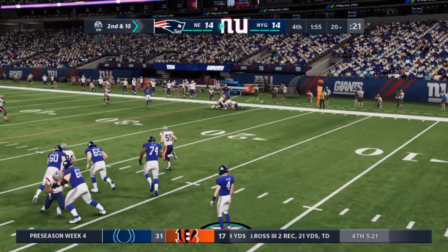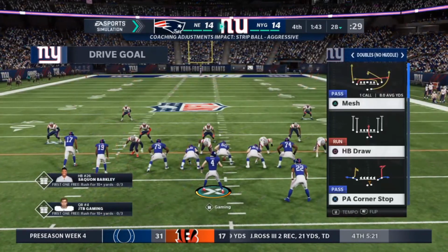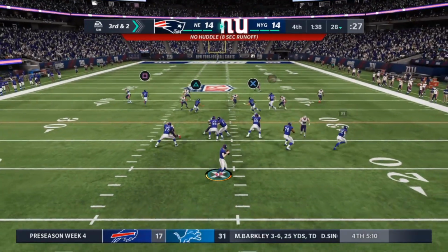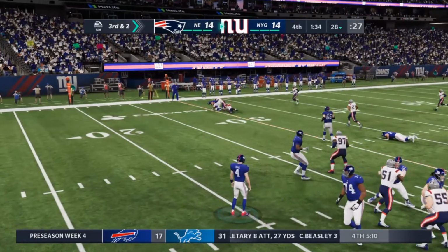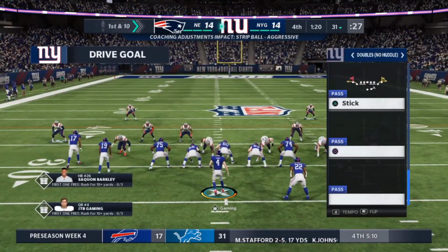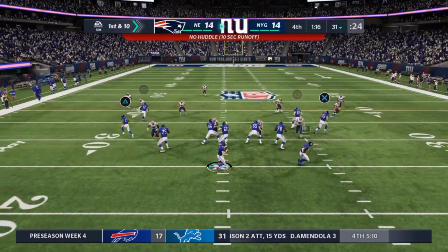Here's a quick hitch route and the throw complete. And they'll get 8 out of this before being stopped at the 28. They'll get to the line here, but remember, it's also third down. It's a short one here, complete to his tight end. And he's going to get to the 31, enough for the first down. First down now, but the clock continues to move.